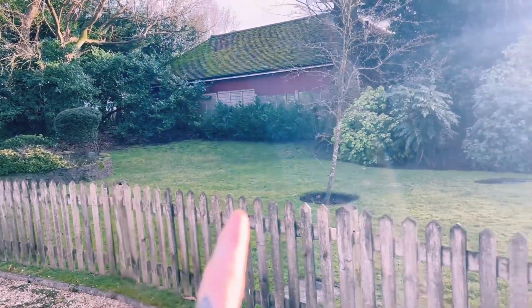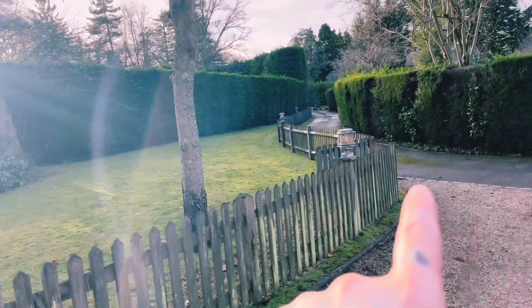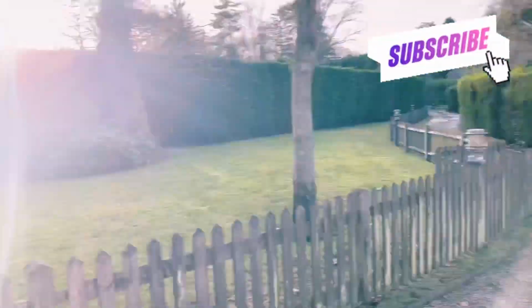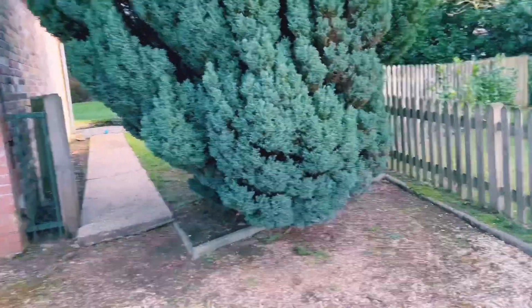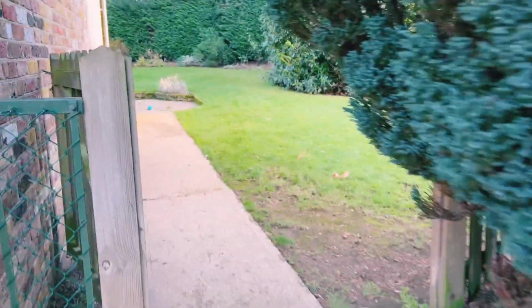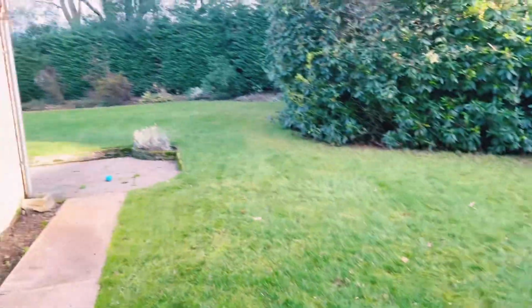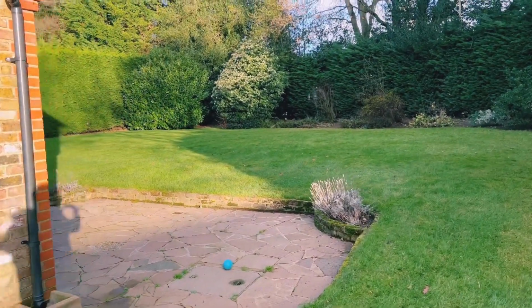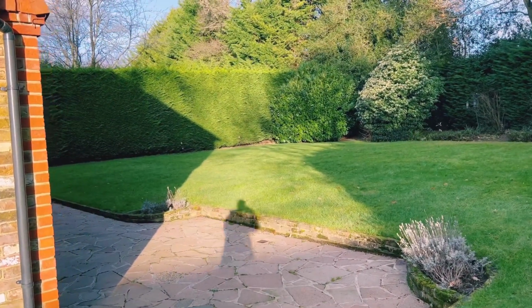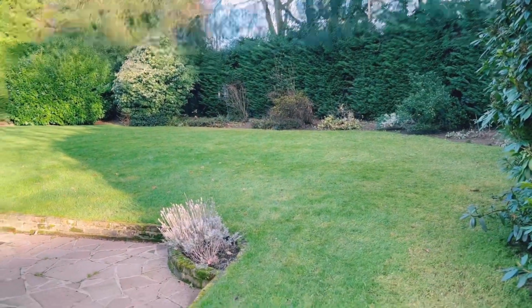So this lawn here was completely covered in leaves, so I've cleared all of that. I've blown all the leaves off the drive. And then in the back garden here, come on through. Again, you couldn't see the grass for leaves. There were leaves absolutely everywhere. So I've worked my way around here and I've blown all the leaves from one side to the other into a pile, picked them up and cleared them.